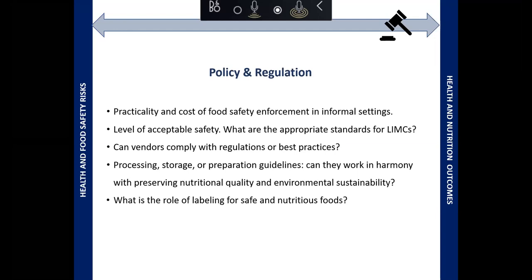What is the level of acceptable safety, and what are the standards? I was very intrigued by the meeting in Addis last year, actually almost 2 years ago, where there was a big discussion on standards. Whose standards? Which standards? And in the absence of standards, do you use Codex? Do you look at export standards? And so I just think that we have to be very, very practical on this question of standards. They exist, but in what context and how appropriate.